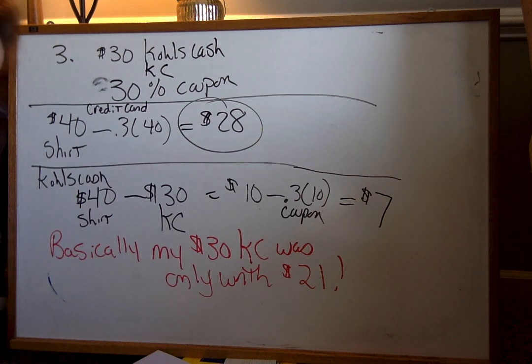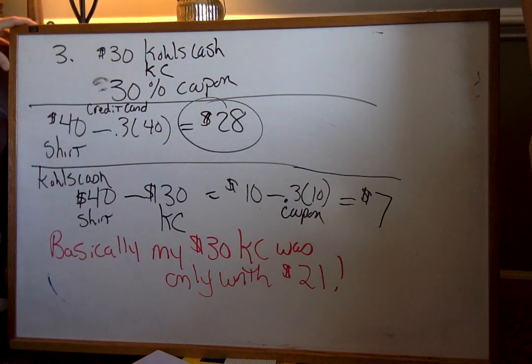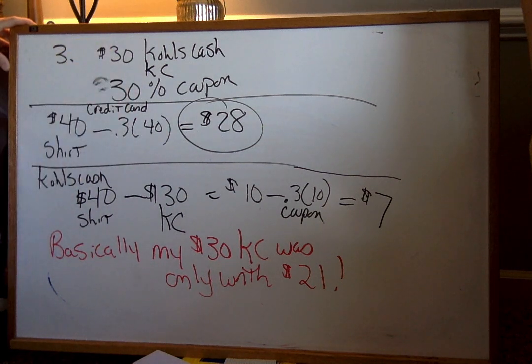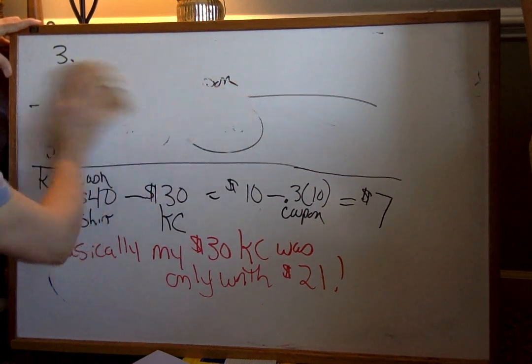And no one really understands that. Let's just set up, I know it was not part of the real life algebra handout. I just want to add just a tiny bit to it. Because this was a specific example that worked for a $40 shirt, $30 Kohls Cash, 30% coupon, right? Let's just set up a generic formula that would work for any scenario.